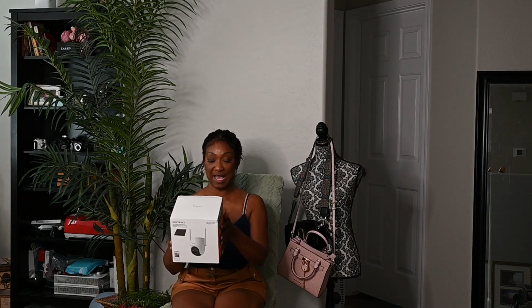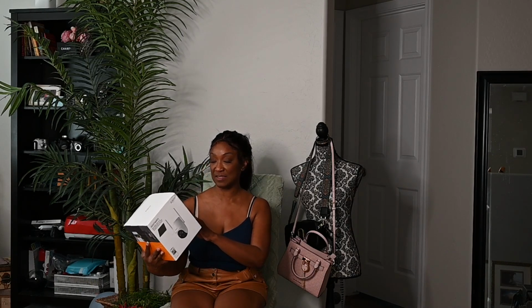This particular unit has a lot of things that go with it. You can record your day-to-day happenings with your camera by inserting a USB card, which I did. I put one in, so it actually saves it to that card. You can also upload this to your cloud if you have one. I have one, but girl, ain't no use in me having a cloud.